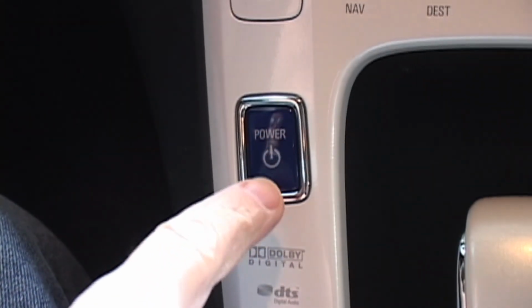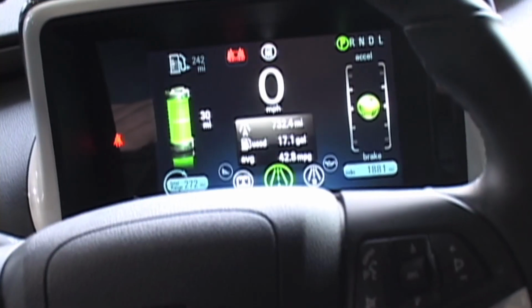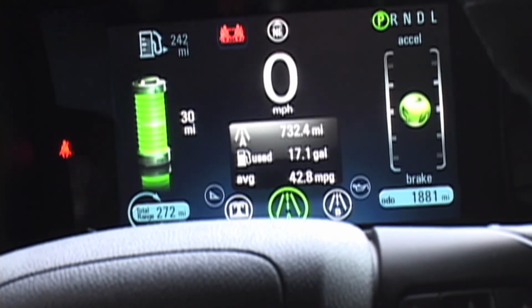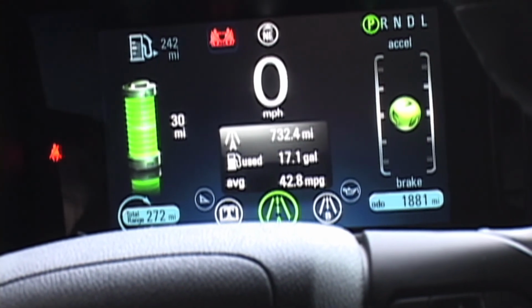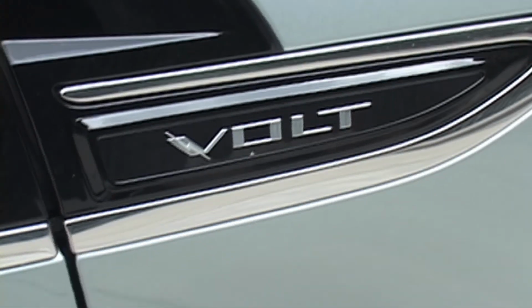This is what an ignition would be in a standard car, but it has the little symbol on it. You press it, it goes on battery as much as it can, but then it switches on its gasoline-powered generator to give you as much additional range as you need. You get about 25 to 40 miles on the battery, and then maybe 300 miles on gasoline.